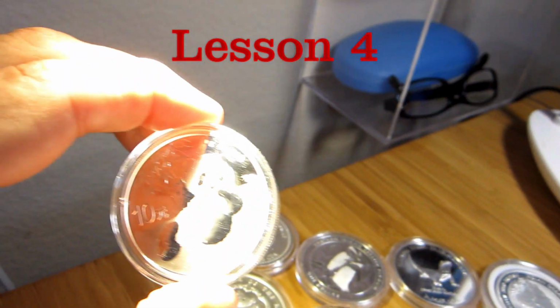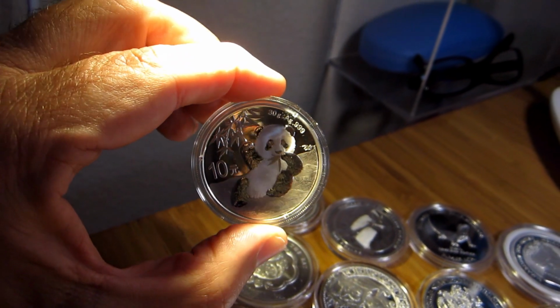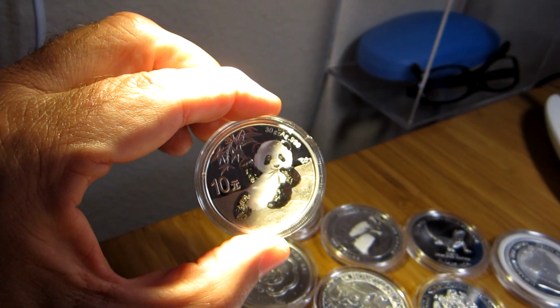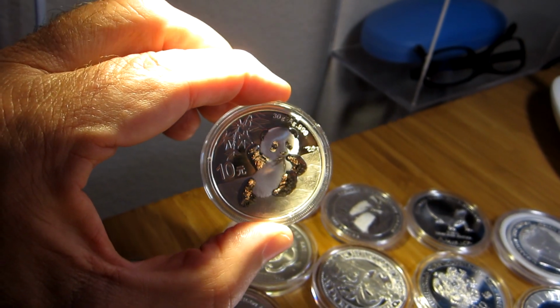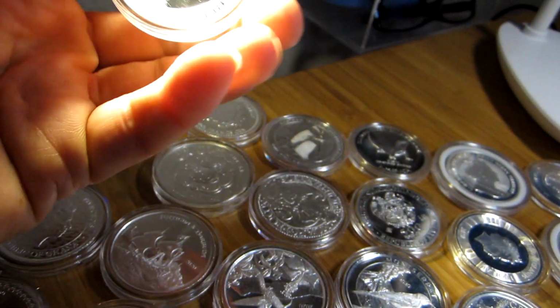And the Chinese, of course, they always do things a little different. Theirs are in grams and not troy ounces. So this is actually 30 grams, which is 3% less. So you're getting a little less silver here. The workmanship on this looks very nice, though. It's a good looking coin.